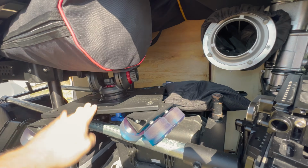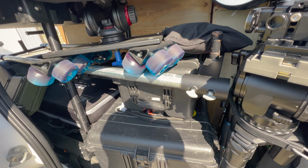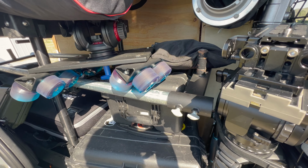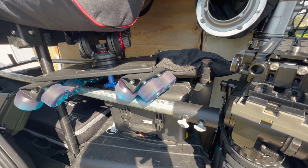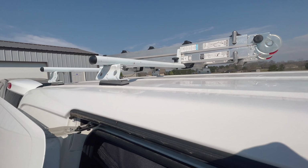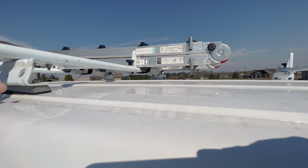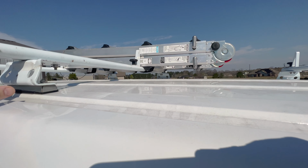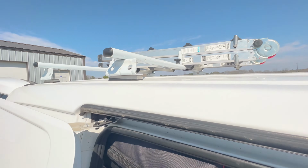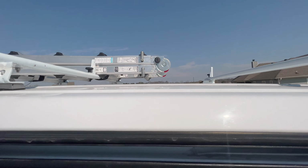There's the Dana Dolly. I don't really have a good place to put this thing. I hate breaking it apart. It just takes a lot of time to set it up and whatnot. Eventually, I think I'm gonna get something to put on the roof for speed rail. Just like a makeup box or something that I can just slide a bunch of speed rail into. That way I can carry like a 12-foot track if I wanted to.